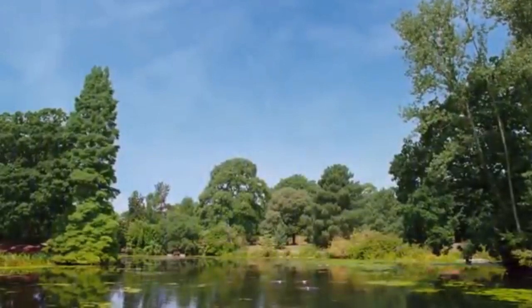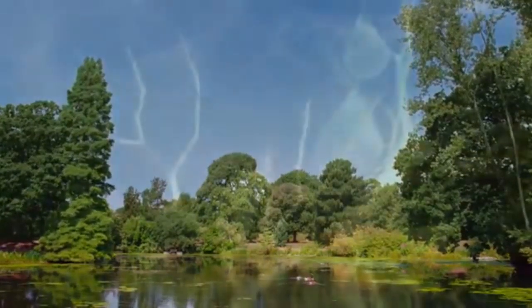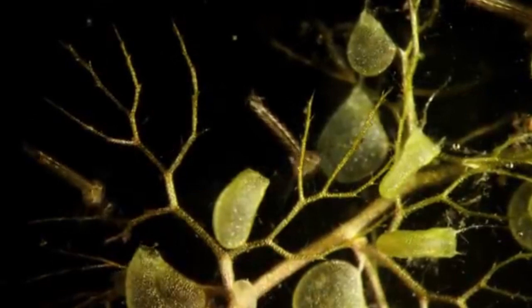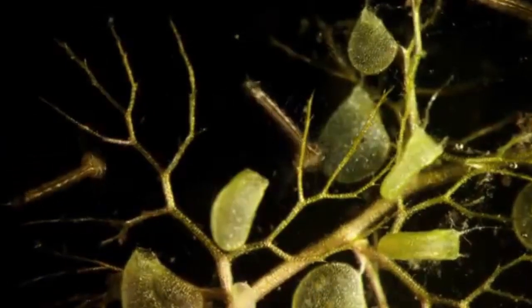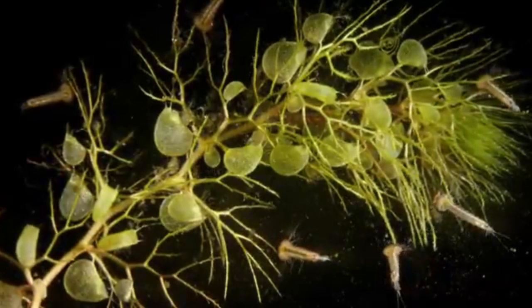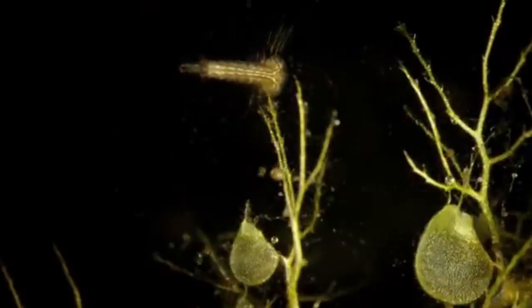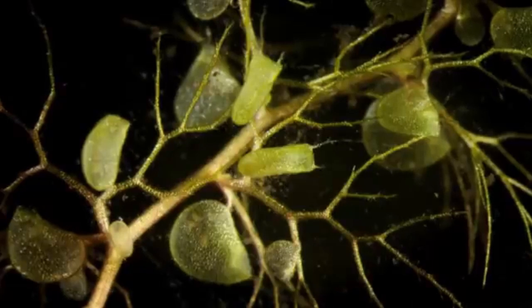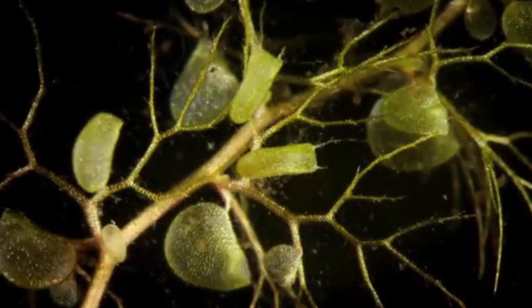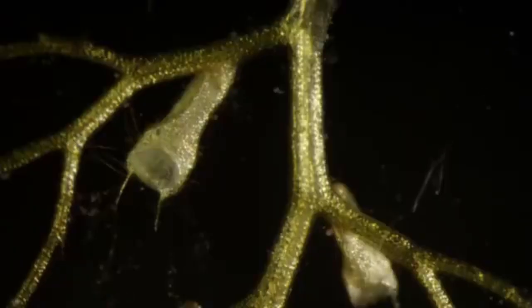But there's a carnivorous plant that moves at even greater speeds. It lives in the hidden underwater world of lakes and ponds. It's called Utricularia, bladderwort. These tiny wrigglers are mosquito larvae, and they are among its prey. The bladders that give the plant its name are not floats. They, too, are traps. Each bladder contains a partial vacuum and has a one-way entrance.